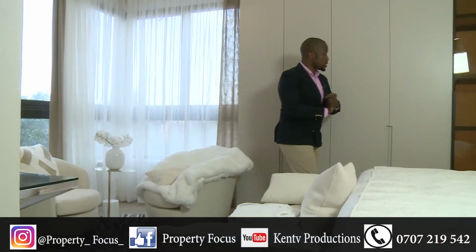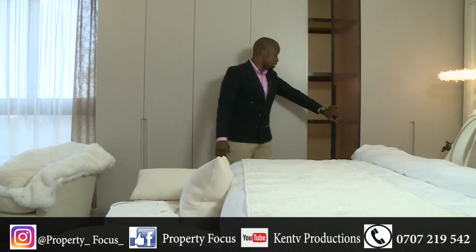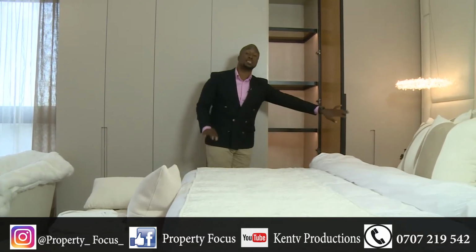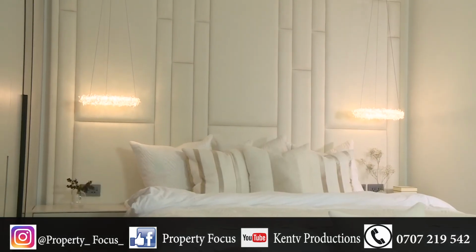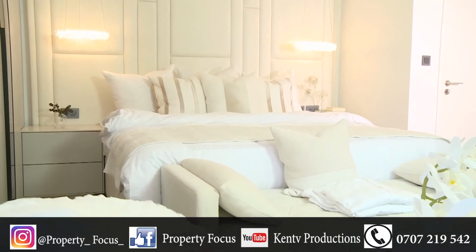Now, coming on to this side over here, of course, you've got your closets all over. And on this particular section, you could put in your watches, perfumes, colognes, whatever you see fit, necklaces, jewelry, all of that. Again, onto this other side, you've got your chandelier, the crystal chandelier, and press-to-open drawers, which is a very nice touch.